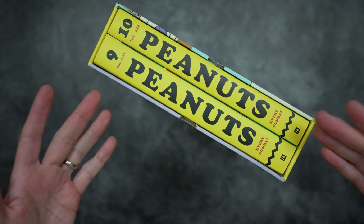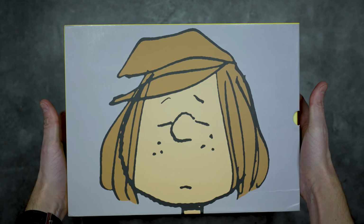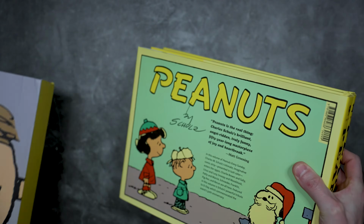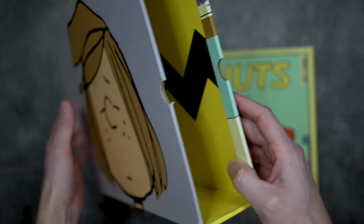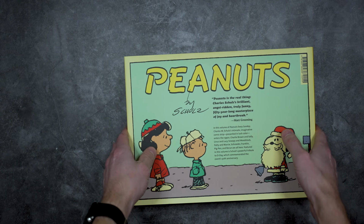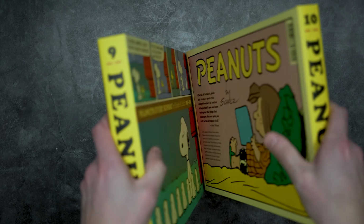There's another shot of the spines of the books in there. So we will pop these out. Oh, and there it is on the other side too. I also gotta say, I love that it's Charlie Brown's shirt inside of the slipcase. So cool.